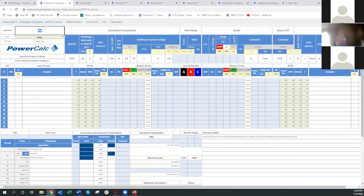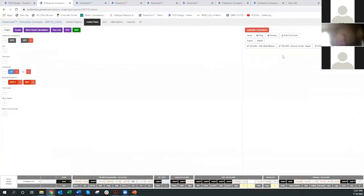For low voltage. All right, and the methodology to input circuit by circuit is the same way as we were doing on the lighting panel. Either you put it on the panel board itself or go by the wizard. I like the wizard. It's much easier. It's just to go to the wizard, go to the panel board wizard. I'm sorry, not the panel board wizard, the branch circuit wizard.